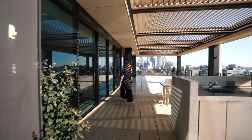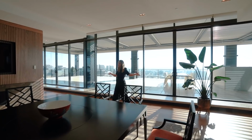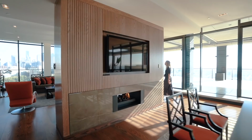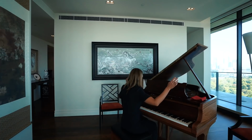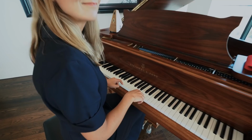Back into, hello. Into your informal dining room, kitchen, and informal living room. Of course there's a grand piano. Thank you. This is pretty amazing.